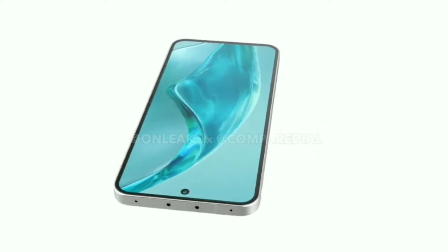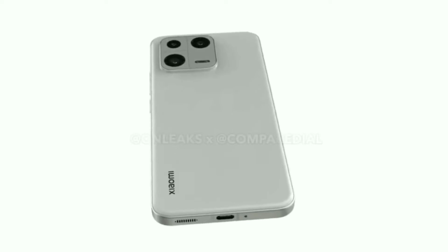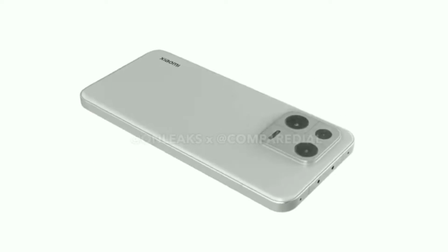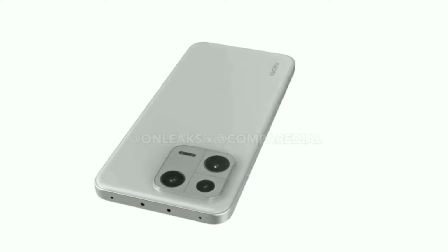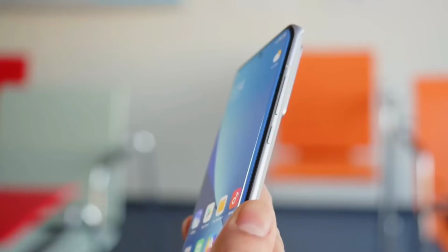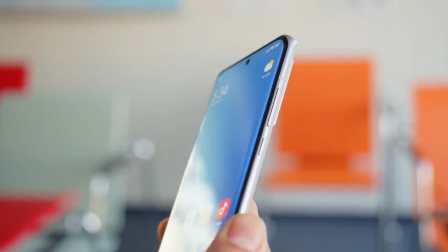Xiaomi 13 has quite an odd-looking camera module, especially due to the placement of camera lenses. There is a square-shaped camera island that is divided into 3 parts, and 2 of these 3 parts have 2 camera lenses, whereas the third part has a camera lens and an LED flash module. The display size of Xiaomi 13 is around 6.2 inch.